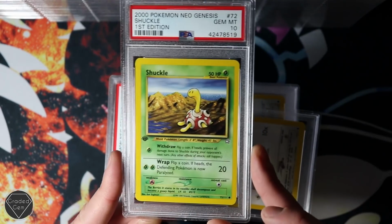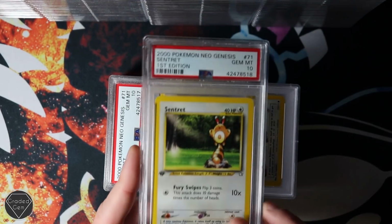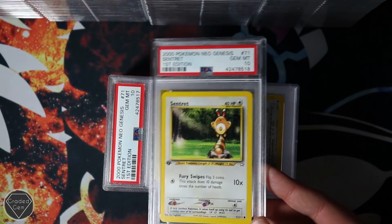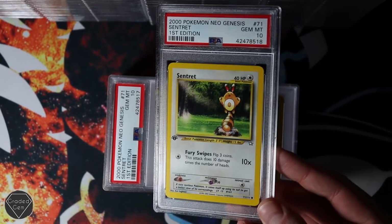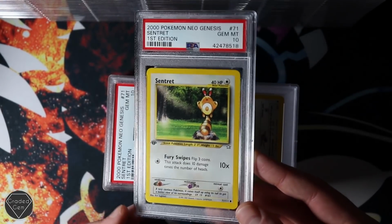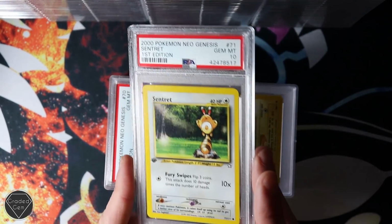Shuckle, Gem Mint 10. So many Gem Mints. It is madness. I haven't seen this many Gem Mints in a long time, especially, I should say, on old Watsy stuff. That just hasn't been the case recently. Just having a bit of a problem with the light there. Sentret Gem Mint 10. Sentret Gem Mint 10 again.